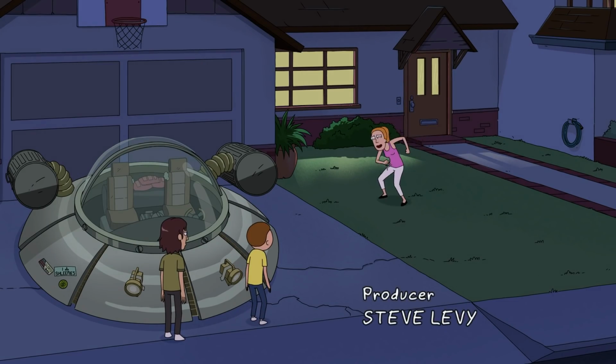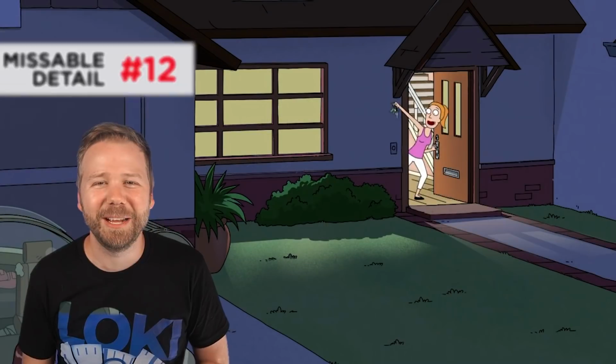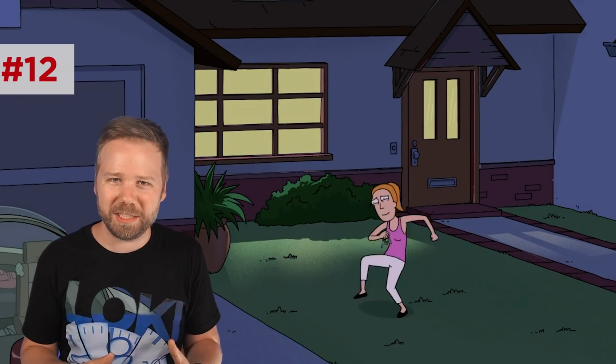And Summer comes outside with the keys. "Keys, so... let's do this." Yeah, Summer catches herself and then slows down her walk to look less thirsty.